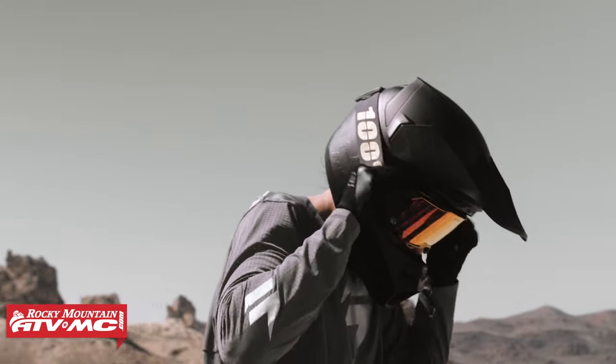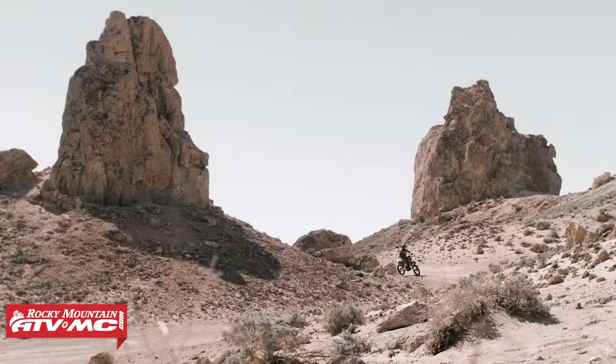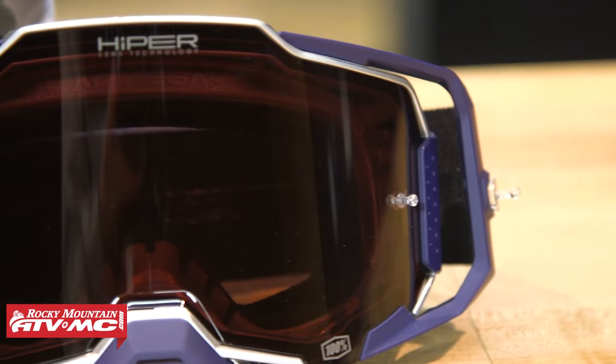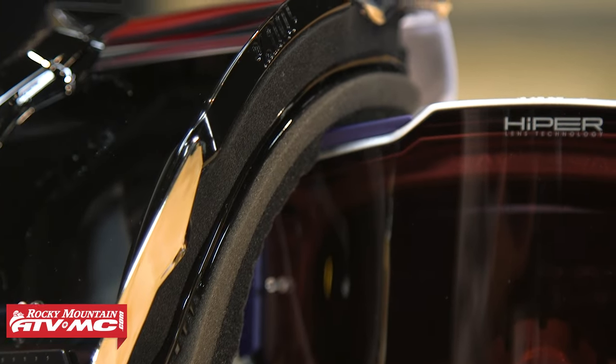And I'm gonna tell you right now, a pet peeve for me is when I'm sweating a lot, it's hot and sweat's dripping inside my goggle, gets on your lens and you can't see very well. This is built to help combat that. So it's an awesome looking goggle, good lens changing system. They've got their hyper lens technology, which is there to help improve contrast.